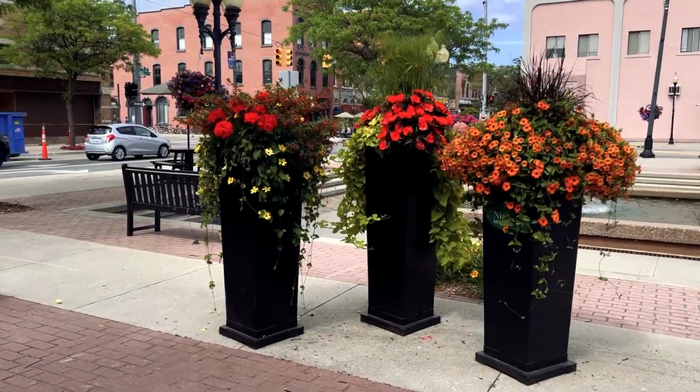So let me give you a closer look. I'm going to tell you what varieties they are too, because that can be a lot of fun. If you're looking for kind of planter ideas for next year, jot these down because there's some really nice combinations and some beautiful plants in here. So let me give you a closer look. So we'll start right over here.